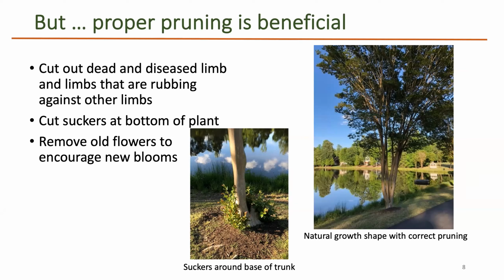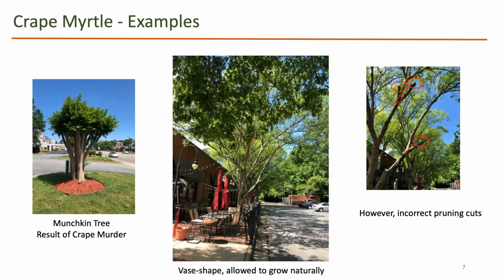Crepe myrtles are so common in this county that I sometimes think that anybody who moves in should be met by a welcome wagon carrying a crepe myrtle for them as soon as they move into a place. Oops.